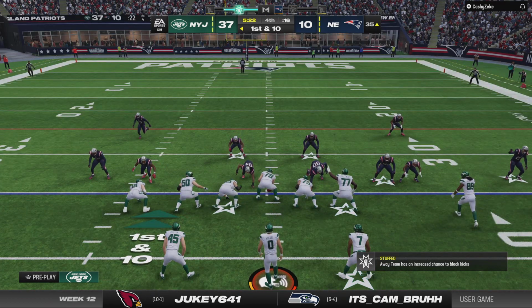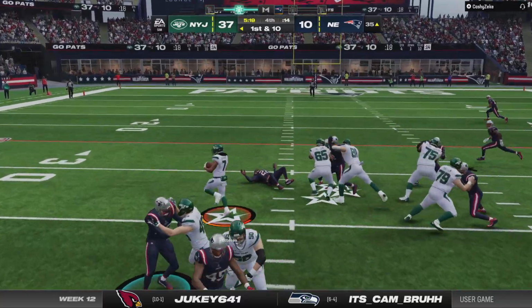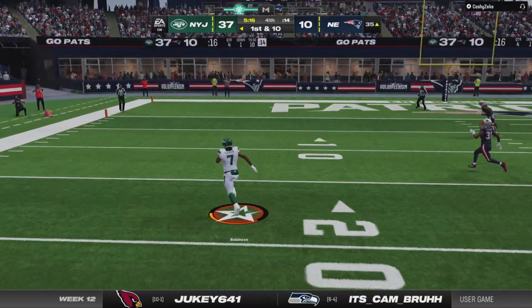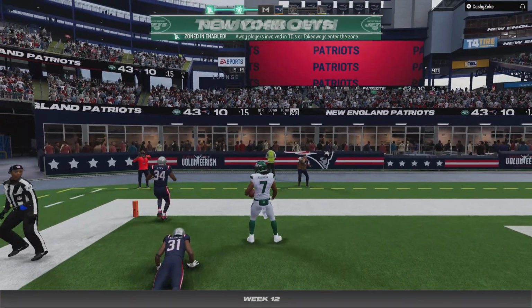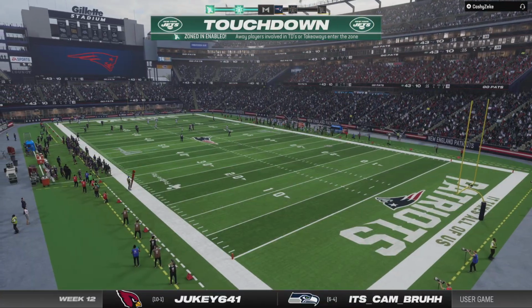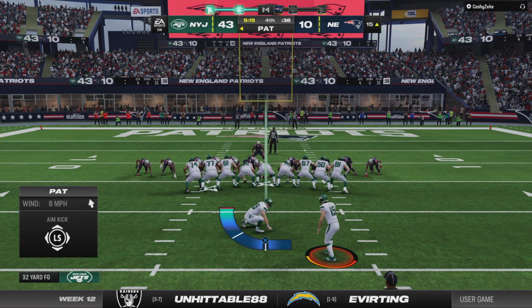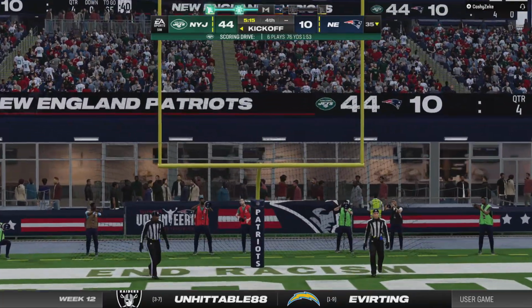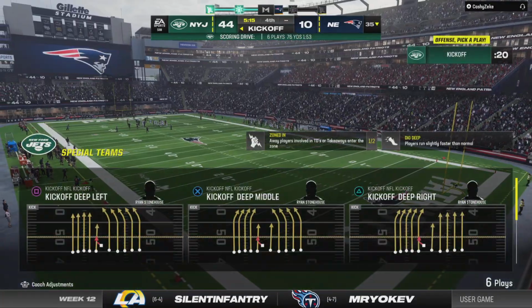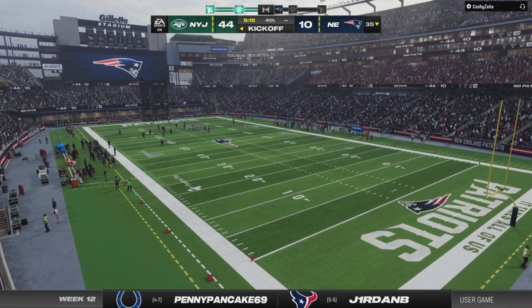So into Pat's territory now. Here's 1st and 10 at the 35-yard line. Straight ahead, it's Robinson. And he's going to take it in for a Jets touchdown. Bijan Robinson with his 9th rushing touchdown on the year. And the Jets look like they're going to get back in the win column as they extend their lead here in this 4th quarter. Point after, right down the middle.